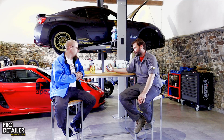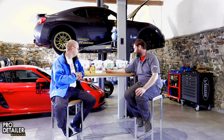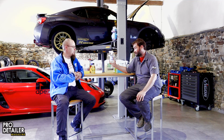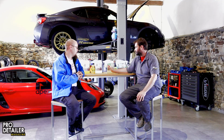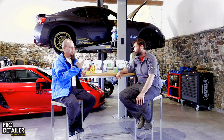Total Wipeout, APC, same thing. You can dilute it more, you can dilute it less. However you want to, you can play around with it. Works in the interior as well if you dilute it enough. It's a nice, safe product. Heard whisperings of very strong versions so that you can dilute it even more. But even the ready to use is brilliant. And if you dilute it a little bit more, it's even safer for interior, like plastics, everything like that.